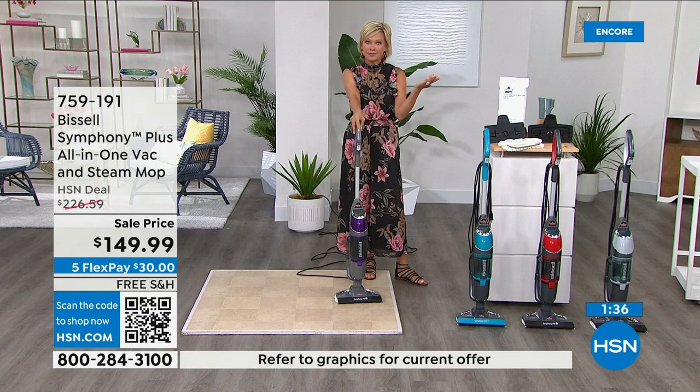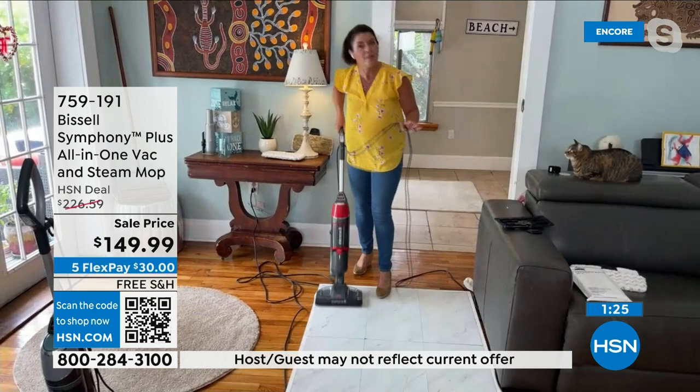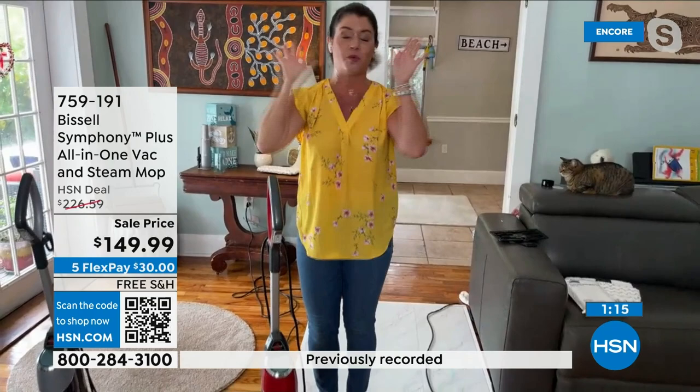Bissell's been around since 1876, Callie. They are the leaders when it comes to cleaning. This is up there with one of their most innovative products, because you're doing two things at the same time, but you're not sacrificing. You're trapping everything, you're killing the germs, and right here with the smart touch control, you hear the vacuum power. So again, the symphony, pick your color today, because we're not gonna have all the colors.